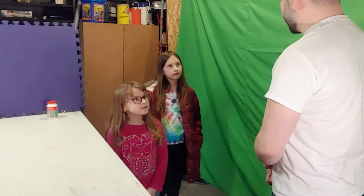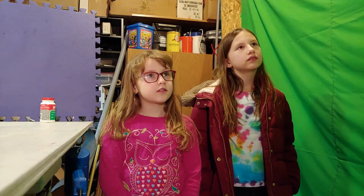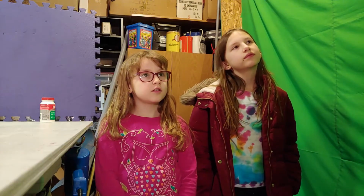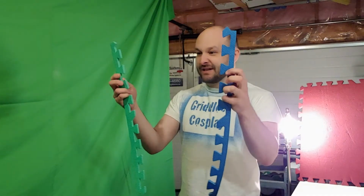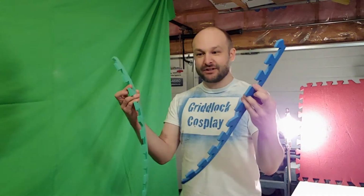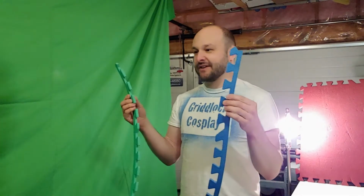Naya and Zoe, welcome back to the garage. You have both had partial time to work on your axes. You'll be continuing today. As an extra challenge, you need to add this to your design. These are the edge pieces from EVA foam, a very common garbage piece from cosplayers. I want you to use some of it in your design.